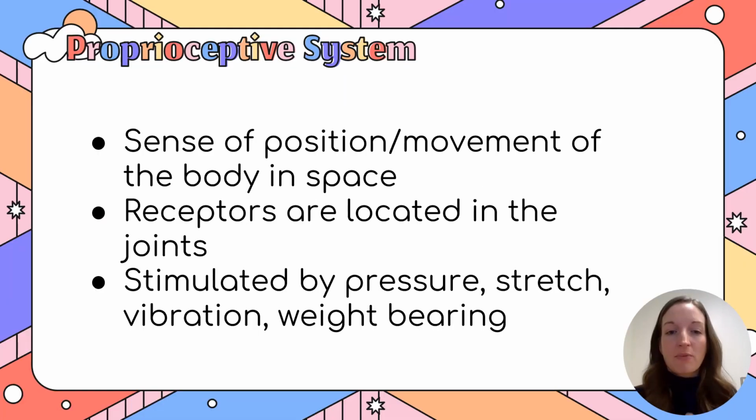So let's start talking about that system. This is a sense of your body in space. The receptors are located in the joints, and it can be stimulated by pressure, stretch, vibration, weight, or weight bearing. So the example of this is if I have my eyes closed and someone comes up and moves my right arm into a very specific position, with my eyes closed, I could mimic that with the left arm because my brain can sense how much and in what direction each one of my joints is bent or stretched. And it can replicate that on the other side. That's my sense of proprioception.